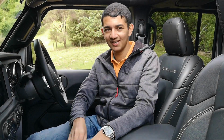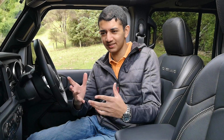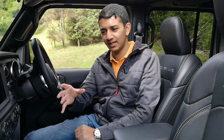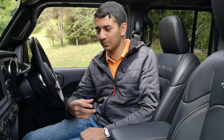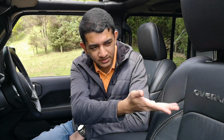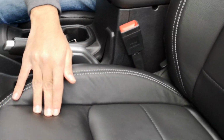It's more reflective of Jeep's quality historically, but those kinds of things are excusable because this is a fun car. It's meant to be off-road, and you're meant to get all these surfaces dirty and then be able to wipe them down immediately afterwards. This is the Overland, so you do get a bit of leather here and there. These seats, which say Overland on them, are actually quite soft leather and very comfortable.